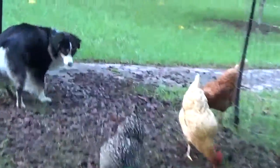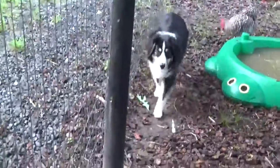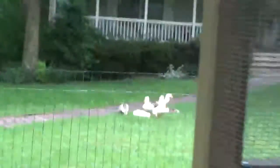We have the chickens right here. And Duke, the very good poultry guard dog. Although he has been irritating his stomach by eating chicken and duck food, so we're trying to get that under control. He gave himself a little bout of bloody diarrhea and seems to be all better now. There's the ducks. I know they're very cute. I'll make another video about them.